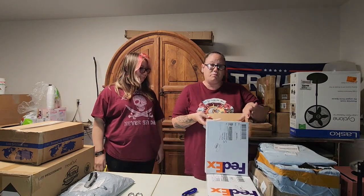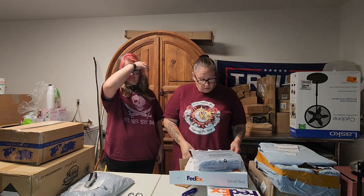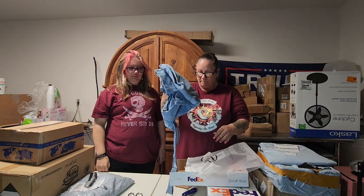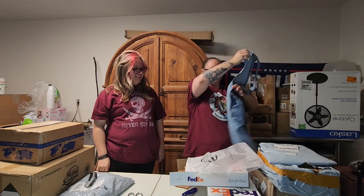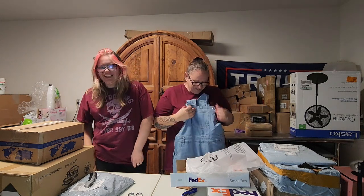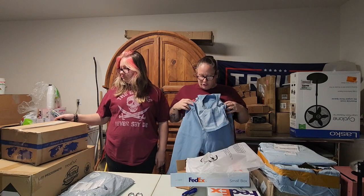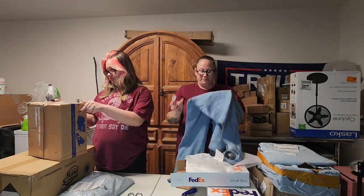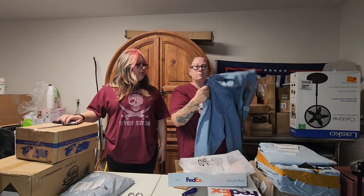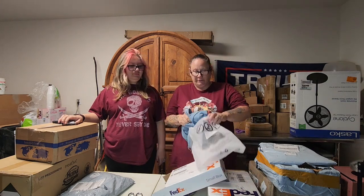All right, these are already open, so we're just going to pull these out. See, this looks like jeans. These were $25. Overalls. How fitting for the farm. These are cute, though. These are size large. They're large ones with a patch on the butt. These are nice. No brand. They're kind of cute. They're large. You should try them on. You can go out and play with the cows in them. Be all ranchy.